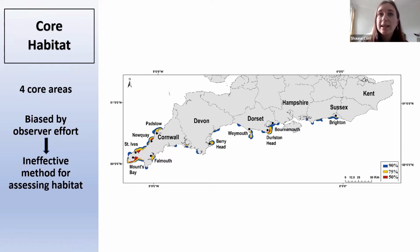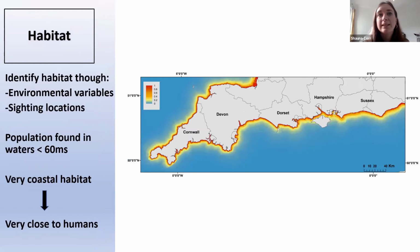Therefore, to get a more realistic idea of their habitat use, which I could then use to assess how vulnerable this population is and where they come into contact with threats in their environment, I need to identify the whole of the population's suitable habitat, which I achieve through MaxEnt modelling. This method uses environmental data and encounter locations of the population to predict the probability of the population's distribution. Previous work had shown that they like to stick close to the shore, normally in waters less than 60 metres deep, so it came as no surprise when I completed this modelling that their main habitat was hugging the coastline.